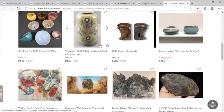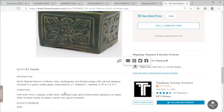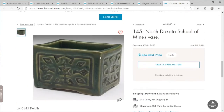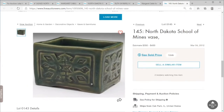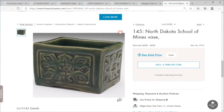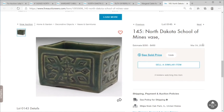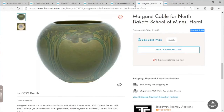Let's see, and we've got more of this green early. Although this I'd like to see the bottom of, because this is very different. The design certainly seems North Dakota School of Mines, but I don't see that many of these boxes. I'd love to see the underside here. And this is almost 8 years ago, so this price is probably pretty soft off of what you'd be looking at for some of these. But that concludes the quick look through North Dakota School of Mines.